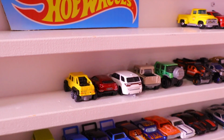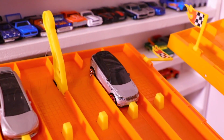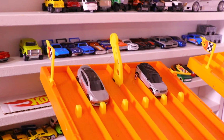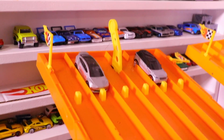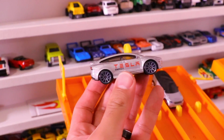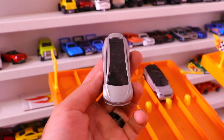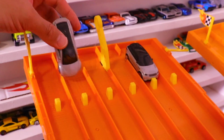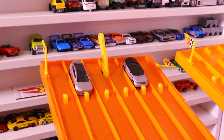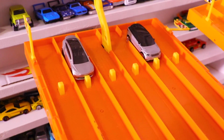5 races and 5 wins for the Range Rover Velar, doing very well. Let's find out what it does now against the Tesla Model X, which is in ludicrous mode. We're gonna find out one of the world's fastest SUVs. Can it finally take the win against the Range Rover Velar, or will the Velar go 6 for 6? We're gonna find out right now. Here we go, on your mark, get set, go!